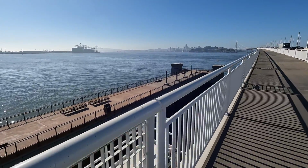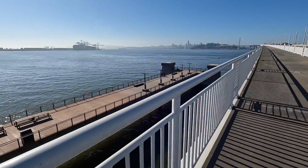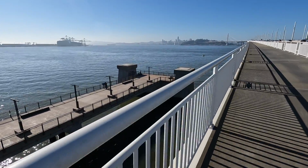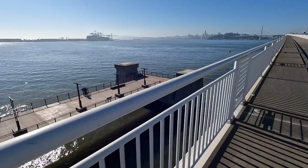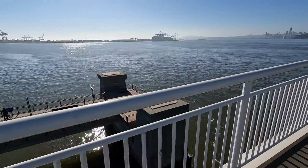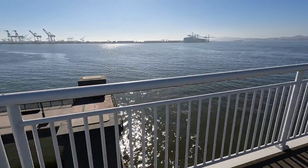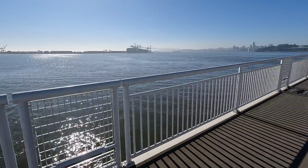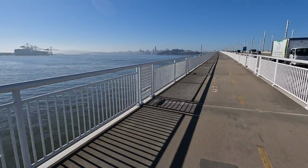The grade of this 15-foot wide path is 2%. I've done it a few times, and on everything from an old Schwinn, to a folding bike, to an acoustic cargo bike with a toddler on the back. The view doesn't change a whole lot, so it feels longer than it really is, but the return trip is exhilarating. Note that there is a speed limit of 15 miles per hour.